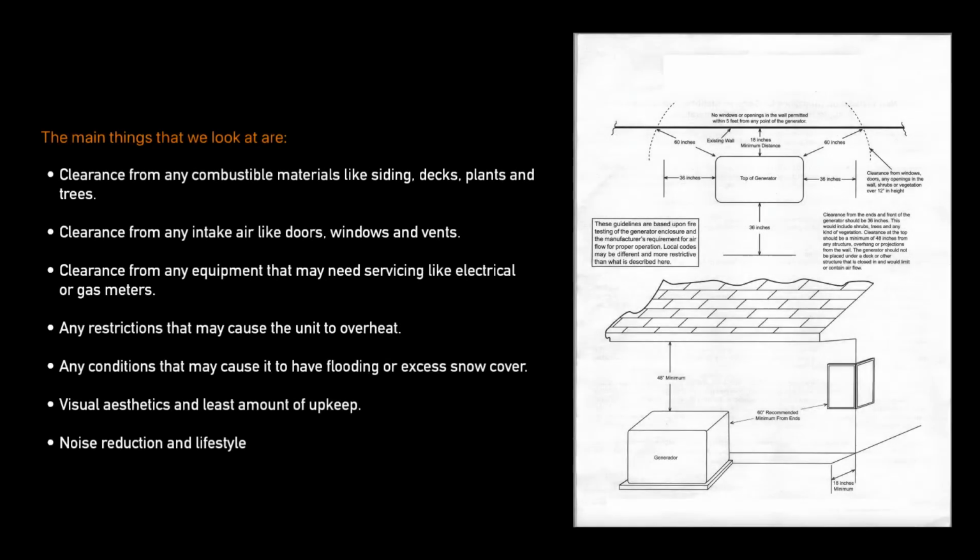The main things that we look for are clearance from any combustible materials like siding, decks, plants, and trees, clearance from any intake air like doors, windows, and vents, clearance from any equipment that may need servicing like an electrical or gas meter, any restrictions that may cause the unit to overheat, any conditions that may cause it to have flooding or excess snow cover, visual aesthetic and the least amount of upkeep, and noise reduction and lifestyle.